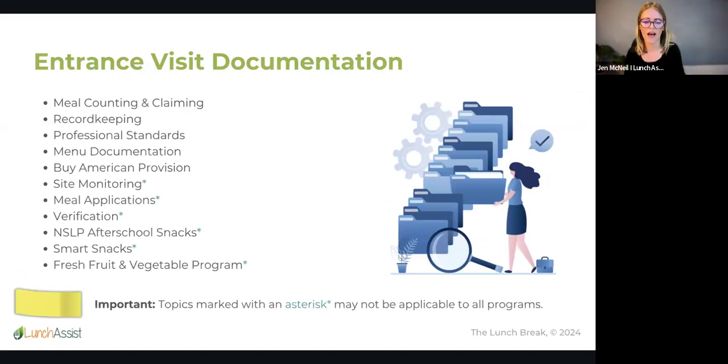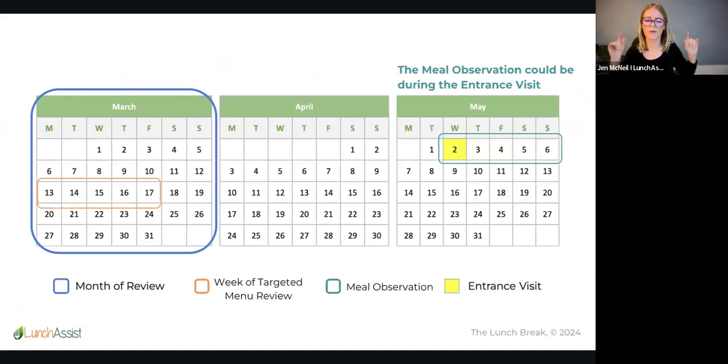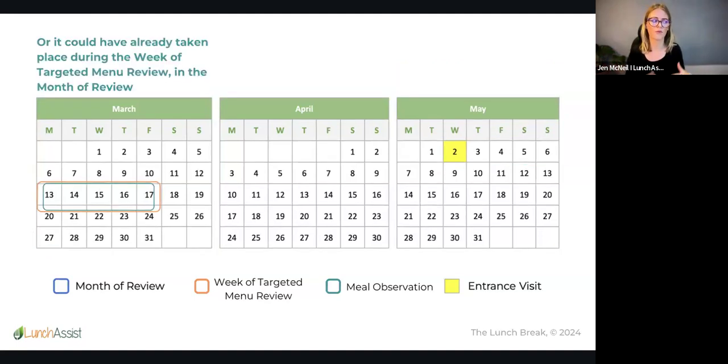And you can see some things here have an asterisk because it's only applicable if you operate that type of program. So if you have CEP, then meal applications are not going to be looked at because you don't have them. And I just want to revisit what I was saying before about the meal observation. If your meal observation is during the entrance visit, that's more straightforward because that'll be the first time the state comes out to your site. But if your meal observation is during the week of targeted menu review within the month of review, make sure you know that all of the paperwork that's due during the entrance visit is still due during the entrance visit. It's not due early.